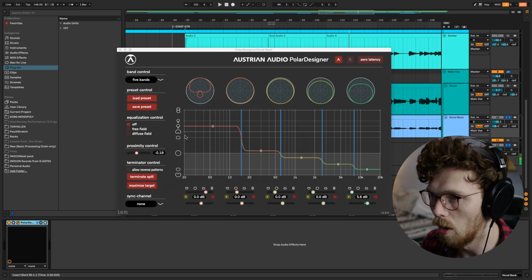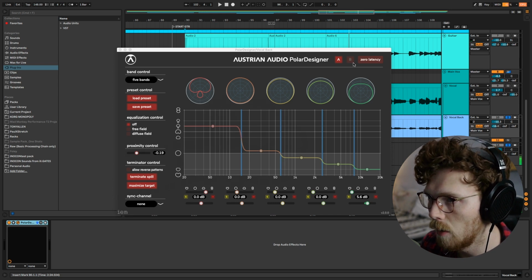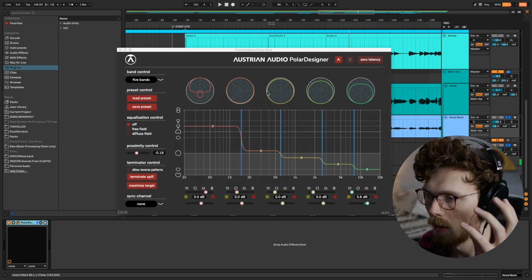Let's see what happens when I start to move these around. You can see that in the low regions, we're actually making a supercardioid. Everything else is either wide cardioid or omni.